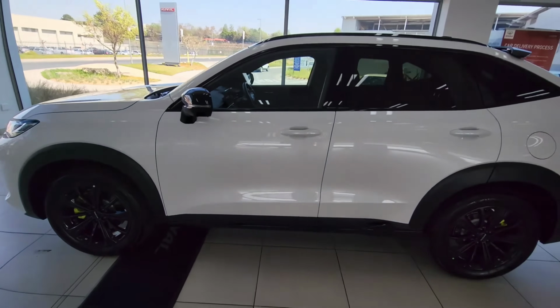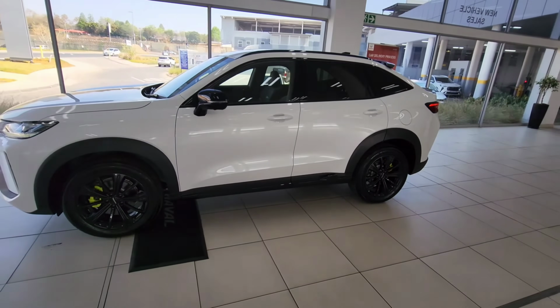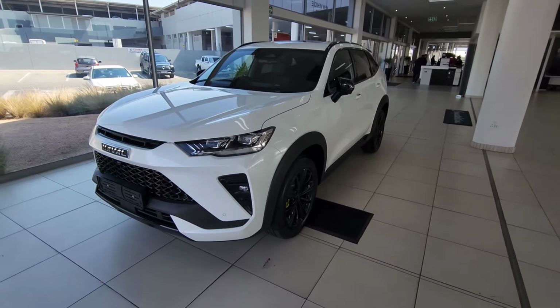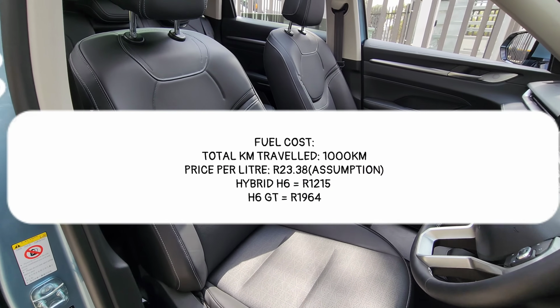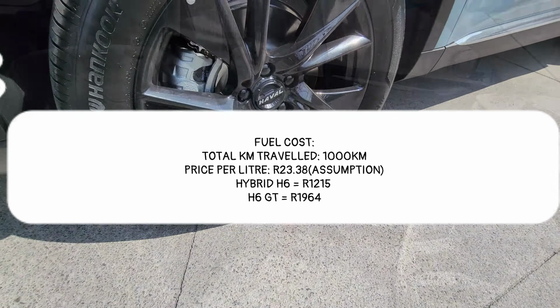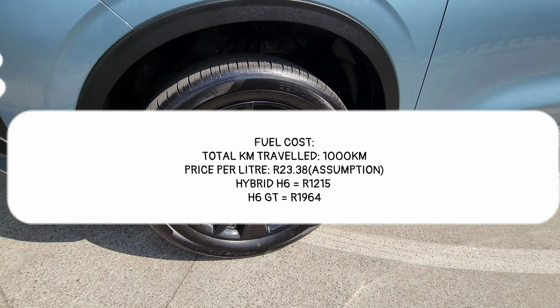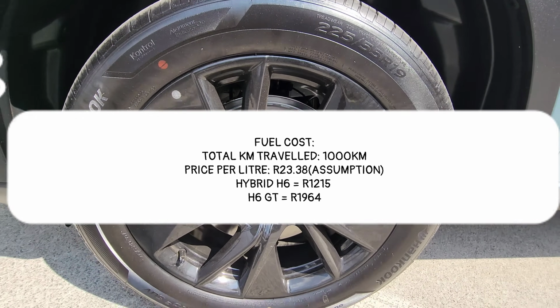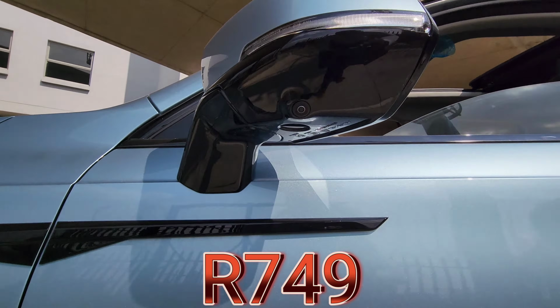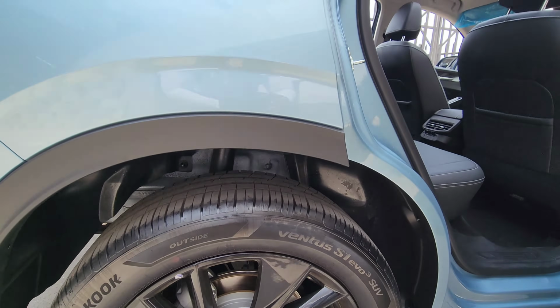At 5.2 liters per 100 kilometers for the hybrid H6 and 8.4 liters per 100 kilometers for the Haval H6 GT, fuel cost for the hybrid is 1,215 and fuel cost for the Haval H6 GT is 1,964 over 1,000 kilometers. So you have a saving of almost 749 Rand per month, which is quite a lot of money.